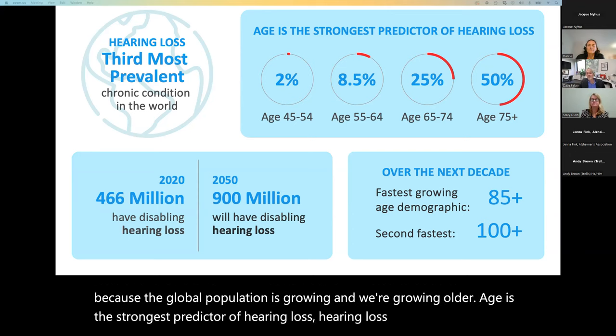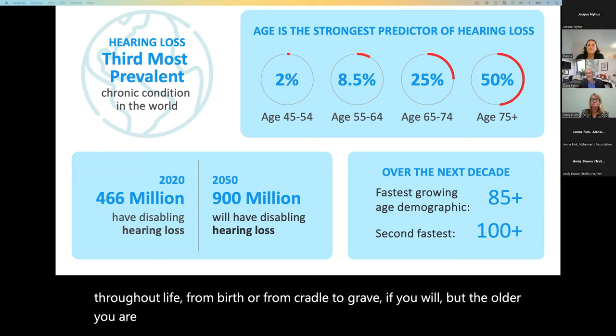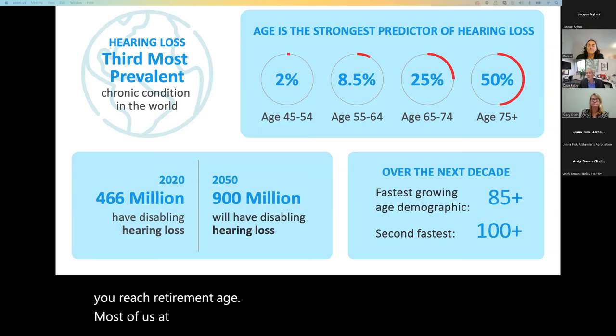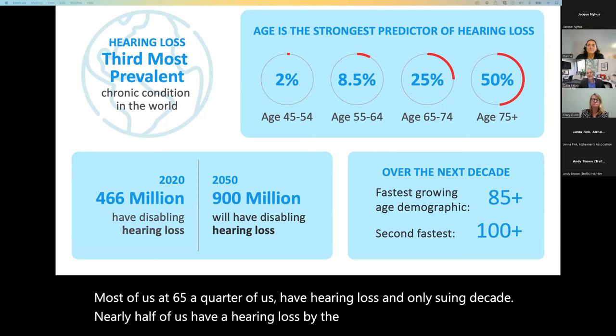Hearing loss can strike at any point throughout life, from birth, from cradle to grave, if you will. But the older you are, the more likely you are to have a hearing loss. By the time you reach retirement age, for most of us at 65, a quarter of us have hearing loss. And in the ensuing decade, half of us have a hearing loss by the age of 75.